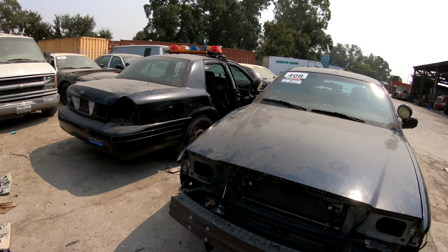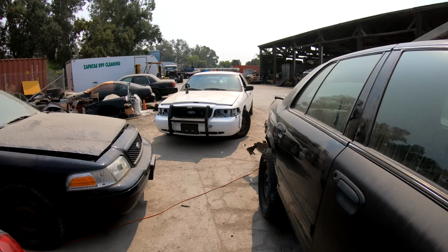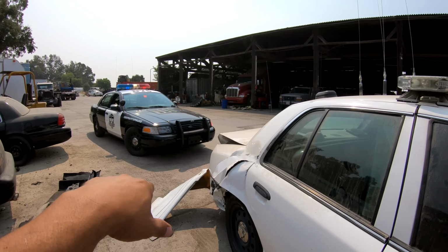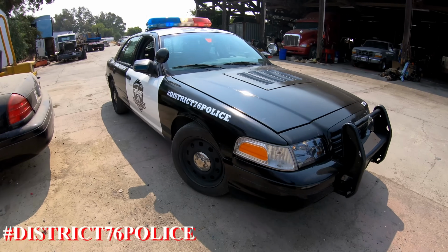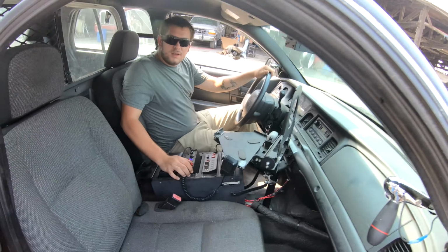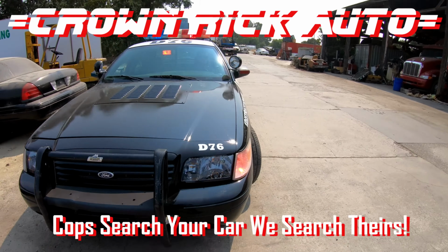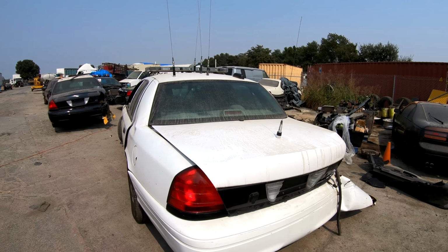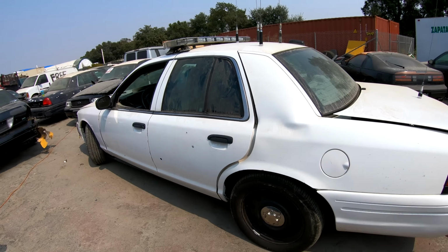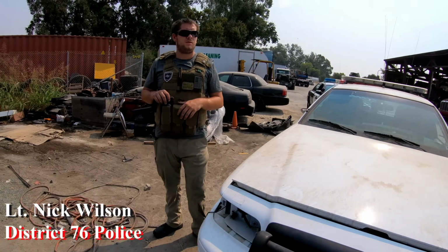We are gonna be searching not this car right here, but this 2011 Ford Crown Victoria Police Interceptor. Got my movie card back here. If you guys haven't seen the new video, it is all souped up. Got Lieutenant Nick here. He's gonna be the security man for today. Now, I don't know much about this car, so I am gonna try to figure out what agency it came from. I'm gonna look for guns, goodies, weapons, drugs, equipment. Lieutenant Nick's gonna be doing security patrol today.